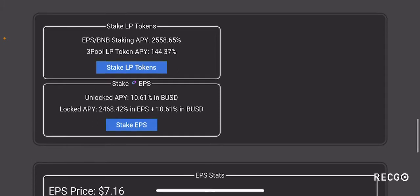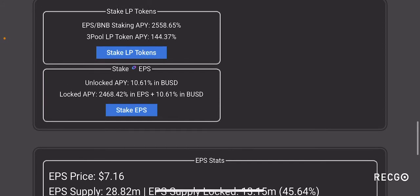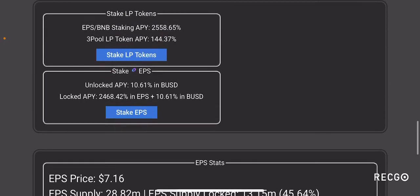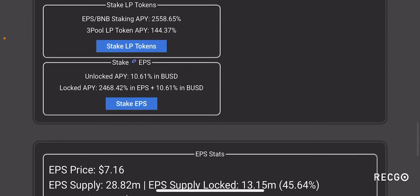Okay, if you provide liquidity, by participating as a liquidity provider for EPS and BNB, you will obviously get the slashing penalty, as well as a 3-month lockdown period, right? So when you stake EPS itself, you don't face the slashing, but the rewards are also pretty decent, and it's also comparable with the LP rewards.